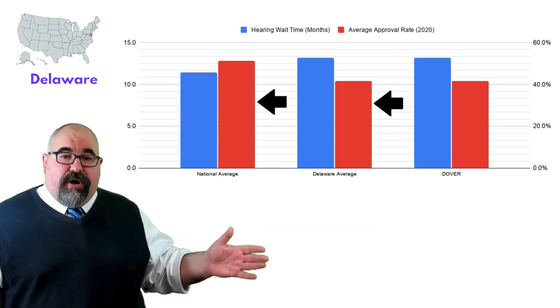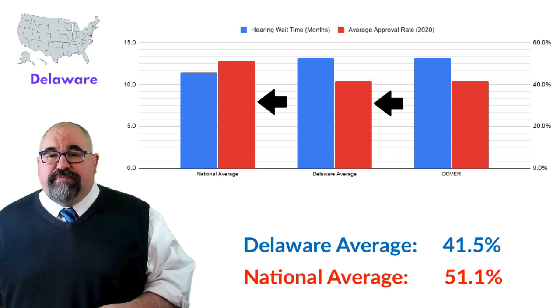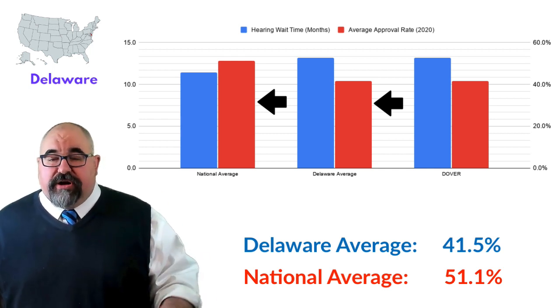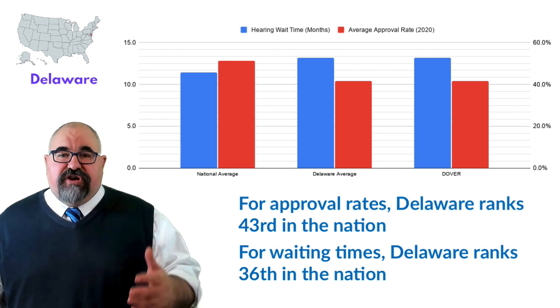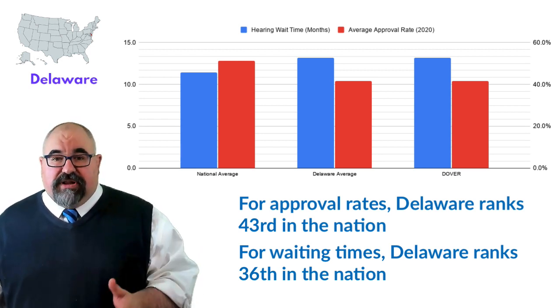We can see in these red bars that Delaware has a hearing approval rate again of that 41.5% we mentioned, compared to the national average of 51.1%. So for 2020 going into 2021, Delaware ranks 43rd in the nation for approval rates at hearing, and for waiting times, Delaware ranks 36th in the nation.